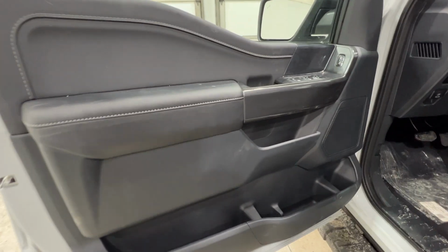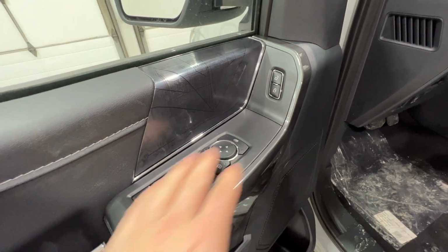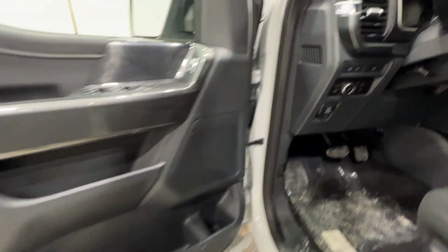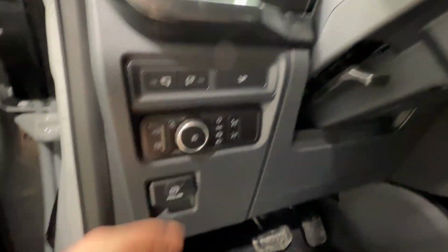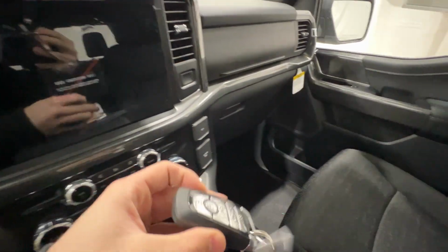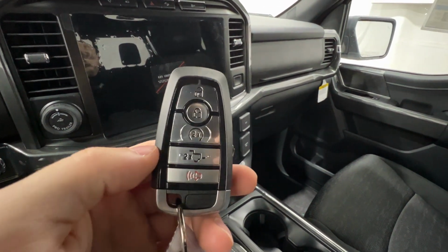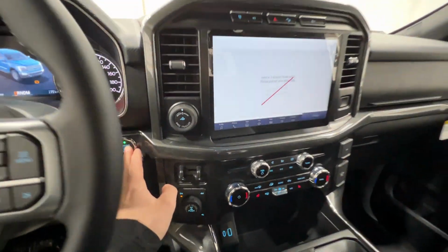And if you take a look at the door panel, nice soft touch leather here on the armrest, and of course all your power controls right here: windows, mirrors, locks, all of that. Lots and lots of storage there in the door. We also do have all of the lighting controls right here, tailgate release, as well as an electronic parking brake. Now if we step inside, take a look at the key fob. So we do have a keyless fob, and it does include the remote start system and also the tailgate release on there. And push button start.